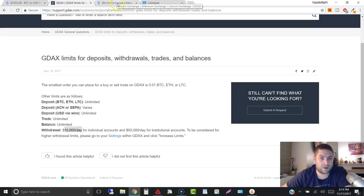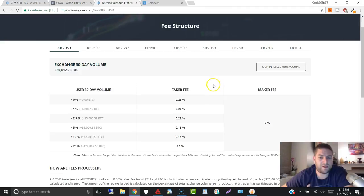But another good thing about GDax is they have much lower fees. You can see a lot of people are confused by what a taker fee and a maker fee is, so I can just explain it real quick for you guys. A taker fee is if you buy or sell Bitcoin at the current market value. Whatever the price of Bitcoin is right now, if you hit buy or sell, you're basically taking the price of the market, so you get a taker fee.